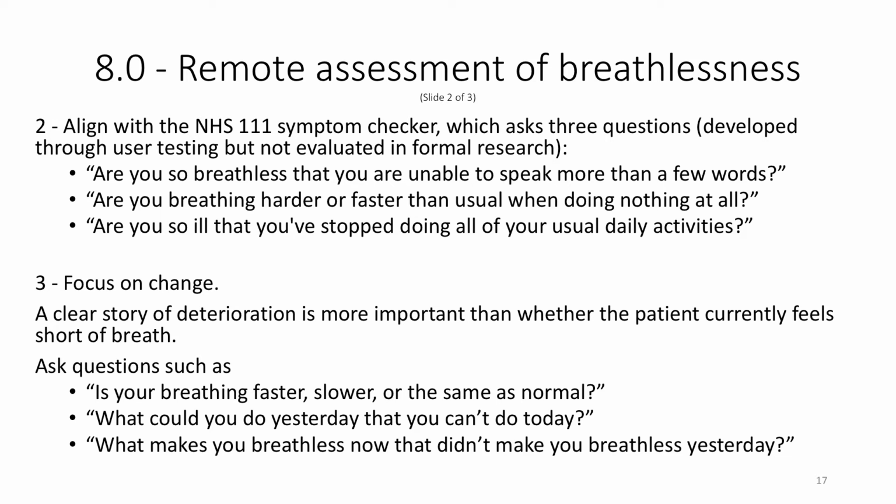3. Focus on change. A clear story of deterioration is more important than whether the patient currently feels short of breath. Ask questions such as, is your breathing faster, slower, or the same as normal? What could you do yesterday that you can't do today? What makes you breathless now that didn't make you breathless yesterday?